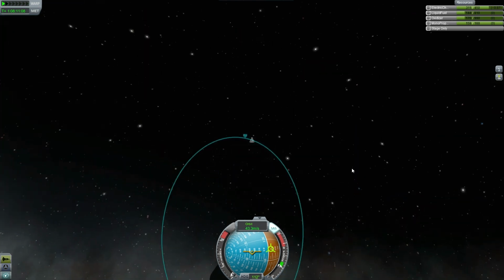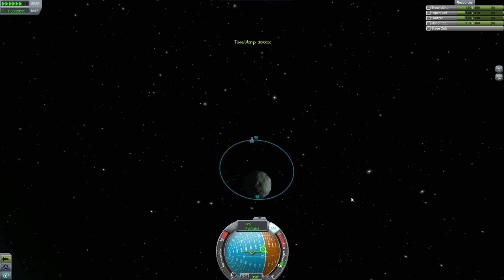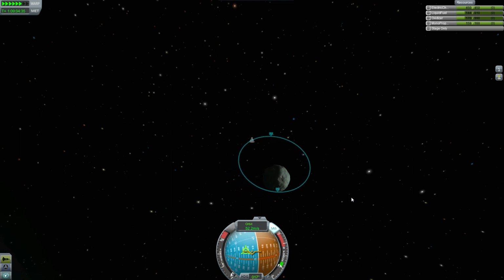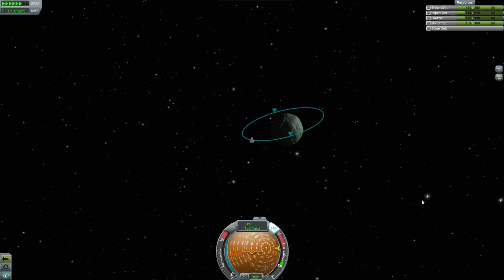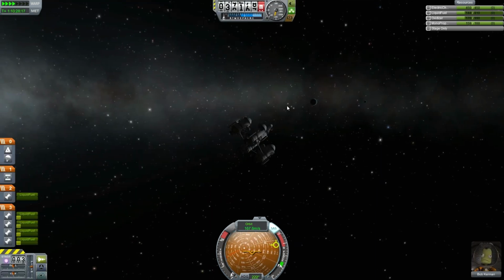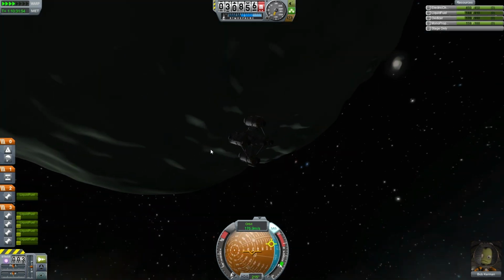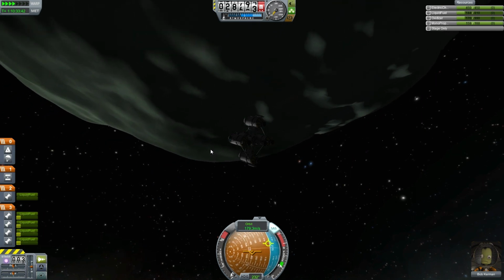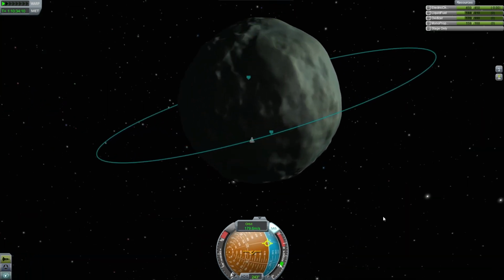Sorry, Bob. Yeah, let's swing around closer to Minmus and see about doing a landing. I mean, while we're here, we might as well. Oh, that's a pretty picture. Where's Minmus? Whoa, there's Minmus. All right. What is our lowest point? And that's probably where I should start burning.